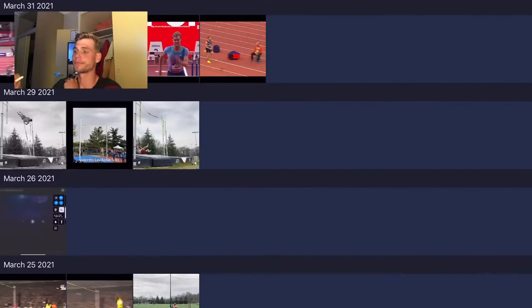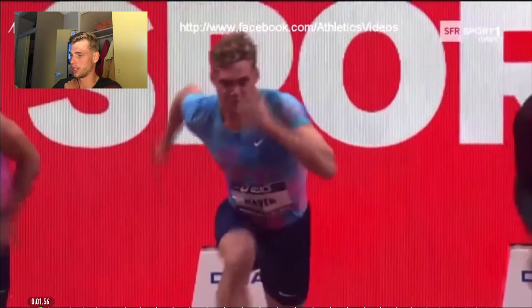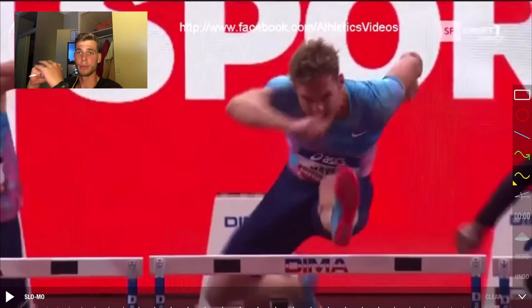Let's watch on another perspective in the hurdles race. I got a pretty nice perspective where you guys can see really nicely what he's doing. Let's see when he's coming into the first hurdle. His tongue is of course out as always. Do you guys see how he is leaning forward? Of course, it would be nicer when you see it from the side perspective.